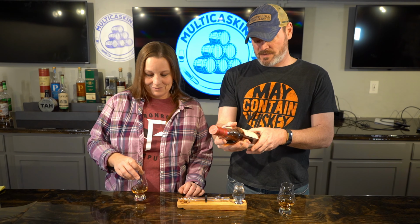It's got that cherry and that chocolate. Yeah, that's the Macallan mainstay notes. You can't be like, I don't know, is that a Macallan? Okay, so ginger, sherry. What else? Vanilla. Sherry, vanilla, cherry, ginger. This is a molasses cookie.